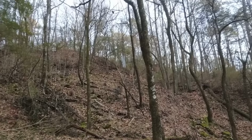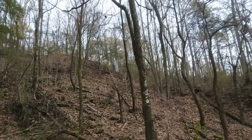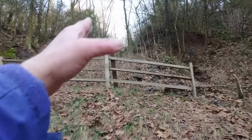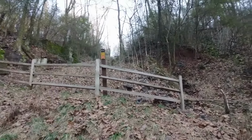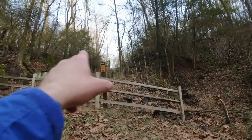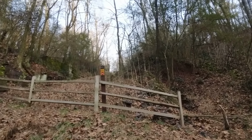There's plenty of them along the mountain that you'll see hiking around that are still standing up here in the woods. So, we're going to be making our way up through the haulage way cut here, up to the rail bridge that crosses over the cut, and head up to the top.